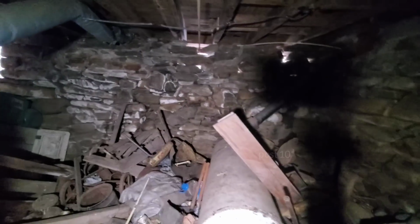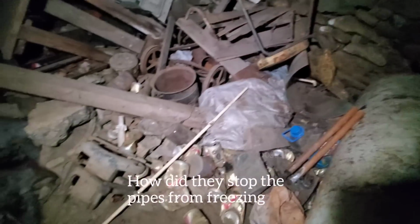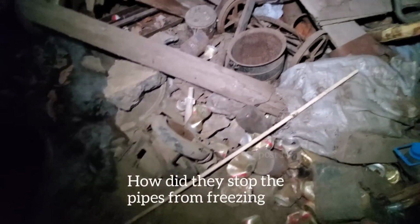But this is what's a big surprise to me. See all the holes in the wall? They never used mortar. They had wind blowing through this basement. Look at it, guys. Tools are scattered everywhere.